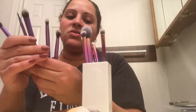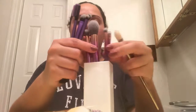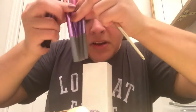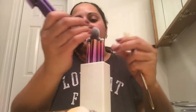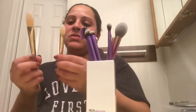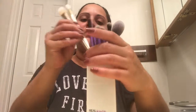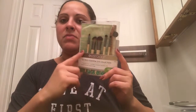And then this is also, this one is just for the holidays. It came with a little cup holder, right? Yes. And then these I got, and I think these were limited edition, and I was actually able to find them on clearance at Kohl's, so I picked them up. A travel size eye collection Ecotools set to throw in my car.